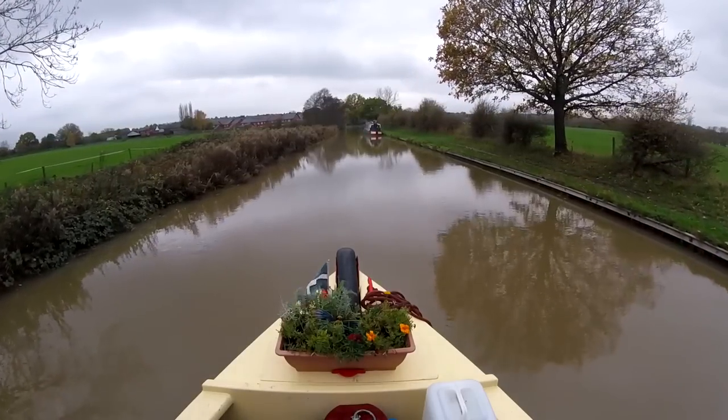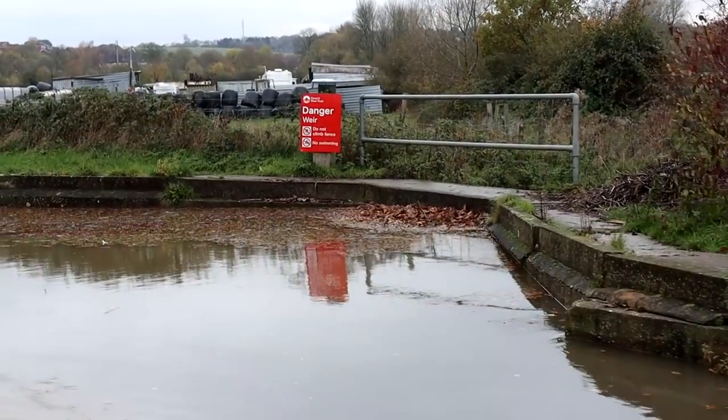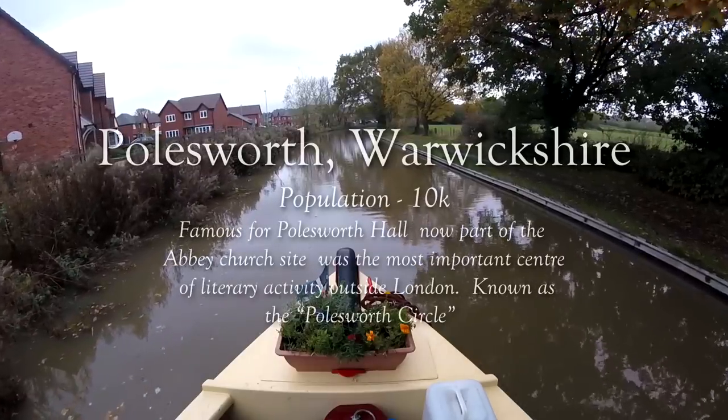That little tower there is the obelisk on Hoe Hill, which carries the inscription, "Site of the Chapel of St. Leonard at Hoe, demolished in 1538." The obelisk was erected in 1846, at the time of the finding of the remains of the chapel.